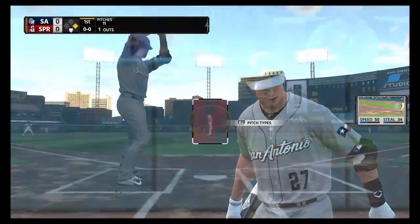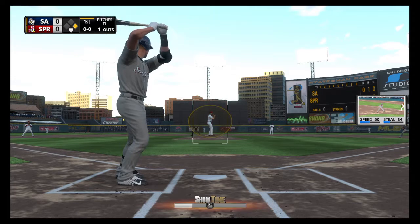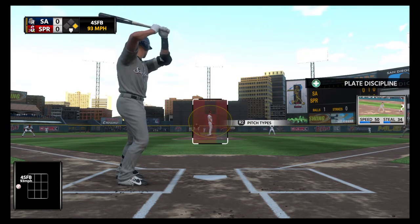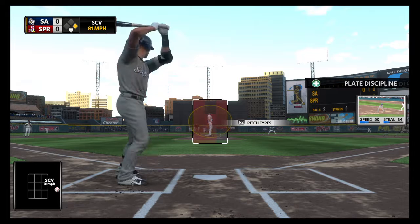Into the box now, number 27. The average for him entering play sits down in the 250s. First offering on its way. Fastball runs a bit inside here. It's 1-0. The 1-0 home. Misses, ball 2.